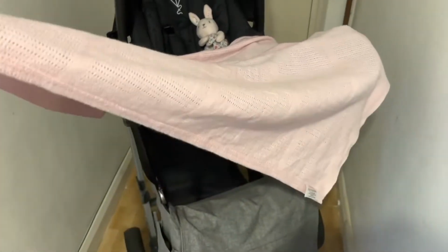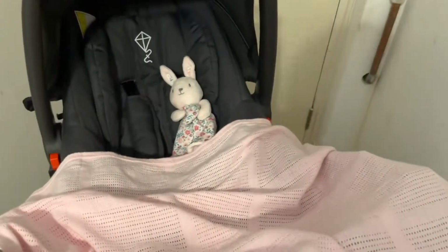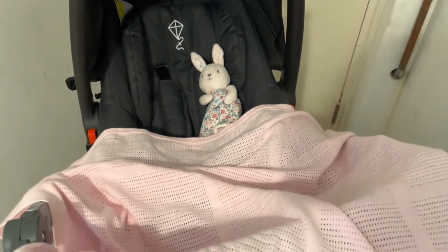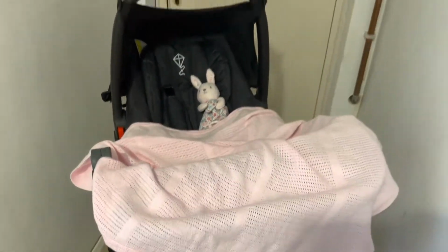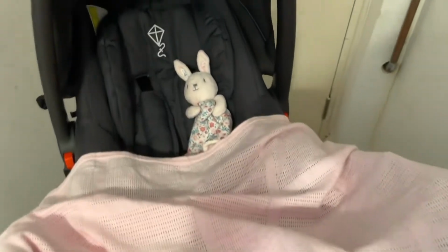But this is cute, isn't it? It's pink. Plus, people don't really know if she's a boy or a girl. They always ask me, is she a boy or a girl? So I try and keep the things on her and in the buggy pink, so people know that she's a girl. Because people always stop me on the road and ask me, is it a boy or a girl? I'm like, can you not see? She's got a pink blanket and a pink comforter. Come on.